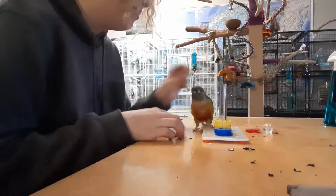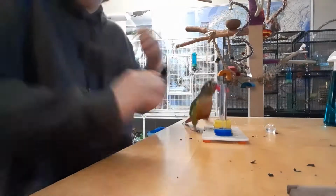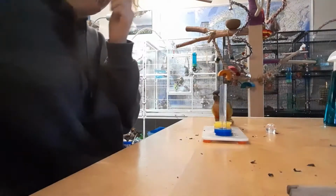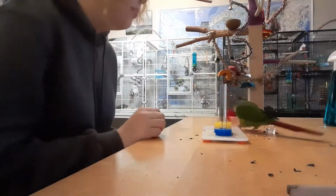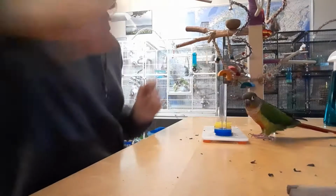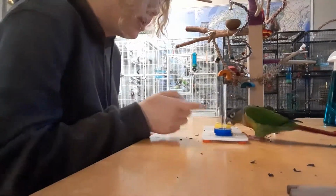Can you do another one? Yay! He's throwing them off the table. Do another one? Good bird. I'm just placing it. Do another one? Can you do another one?